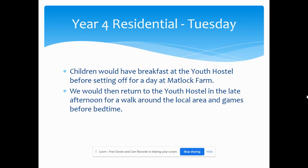Then on Tuesday, we get up and have our breakfast at the youth hostel, and then they'd provide us all with packed lunches, and then we'd head off for a wonderful day at Matlock Farm. Now, Matlock Farm is amazing.